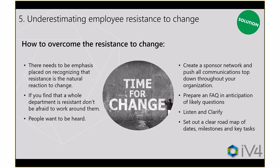Create clarity and remove uncertainty. Change is a journey, and don't make it a mysterious journey. Set out a clear roadmap of dates, milestones, and key tasks to complete the change to remove uncertainty and the fear of the unknown.